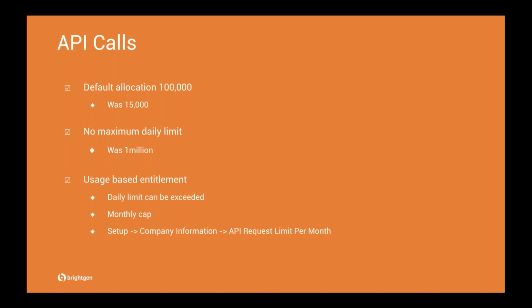And these are usage-based entitlements, so the daily cap can be exceeded if the instance has capacity. There is a monthly cap, and you can monitor that via the setup track shown there.